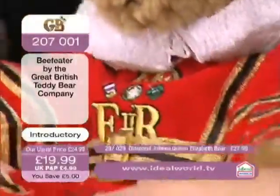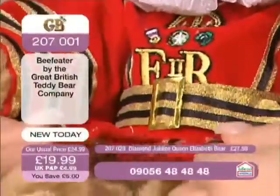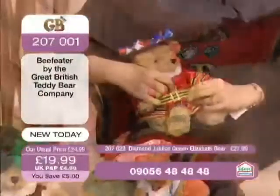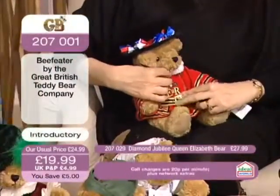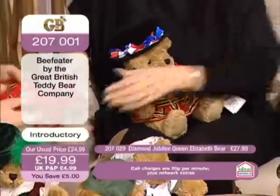And you see the Beefeaters, of course, at the Tower of London. Yes. And protecting the Queen. So the stories go round and round. And you see how elaborately that's embroidered? Yes, I've got one here. Oh, you've got one of the outfits.